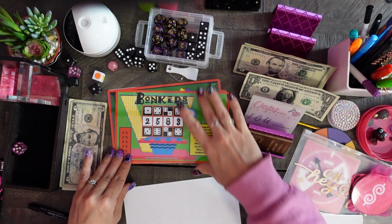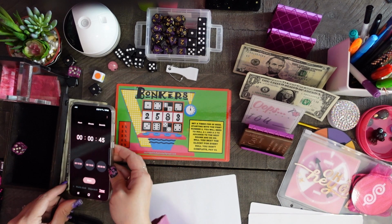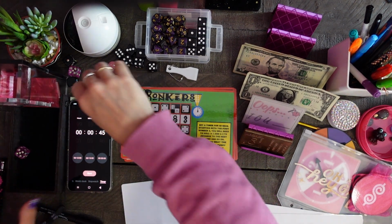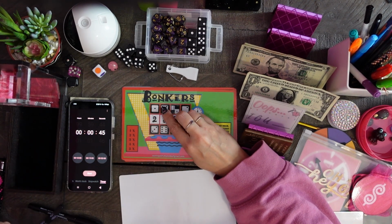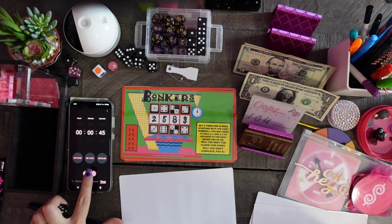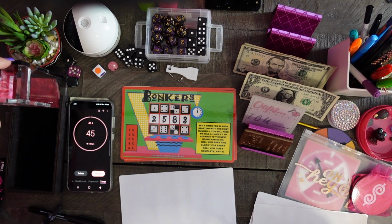All right. Bonkers. Okay. So we got to set a timer for 45 seconds. 45 seconds right here, ready. And we have to roll what these say. All right. So first one, we have to roll 3 and a 1, and we have to do it by the time our timer stops. Okay, ready? I'm gonna start now. All right, go.